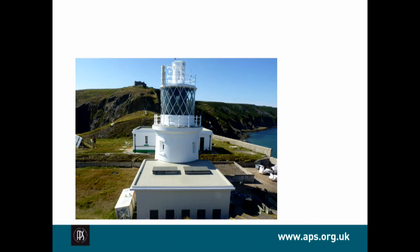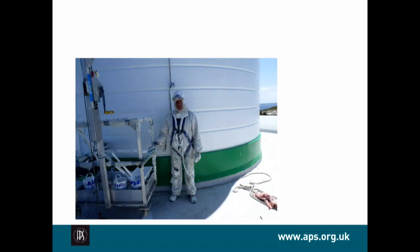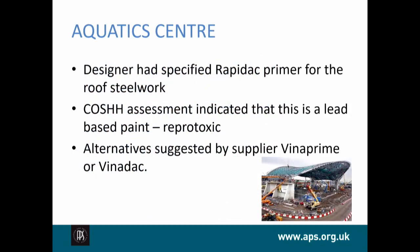And that painting goes everywhere. So this guy is painting lighthouses, and I think he puts as much paint on himself as he actually puts on the lighthouses, painting out in the open air. The aquatic centre at the Olympic Park.